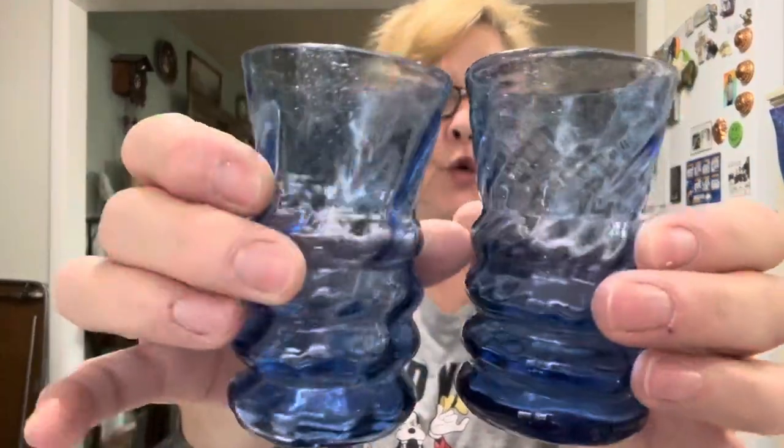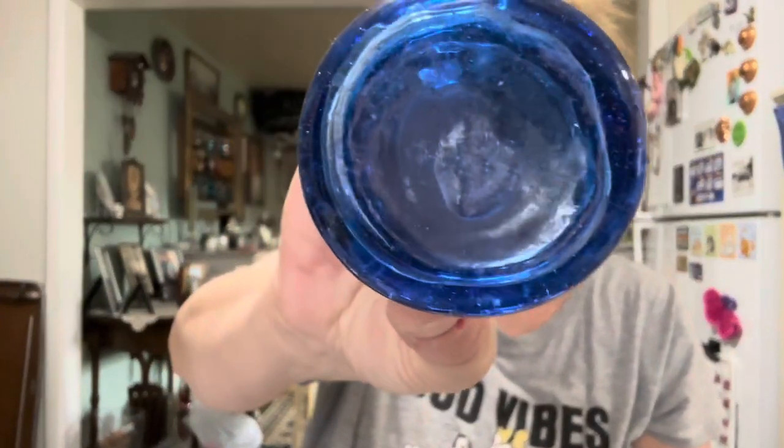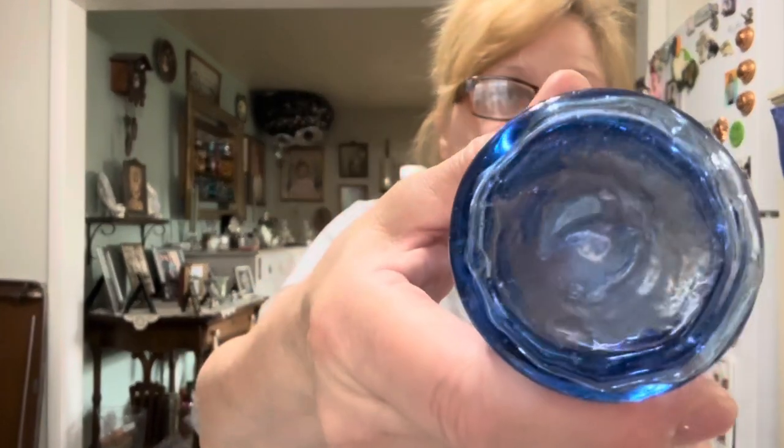I got a set of four. These are hand-blown little juice glasses. Set of four. Look how pretty those are. You can see, look at the pontil marks. Look at that. These are awesome. So I got all four. Love the blue color. Picked those up.